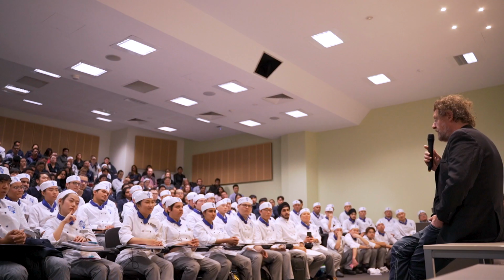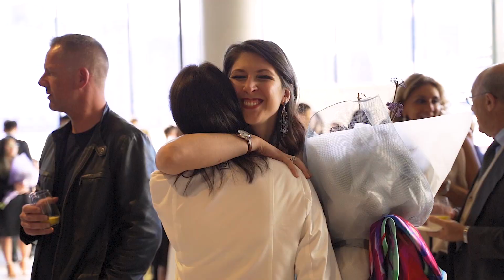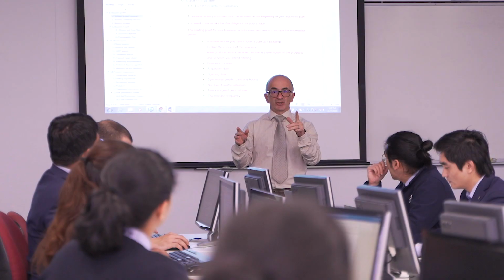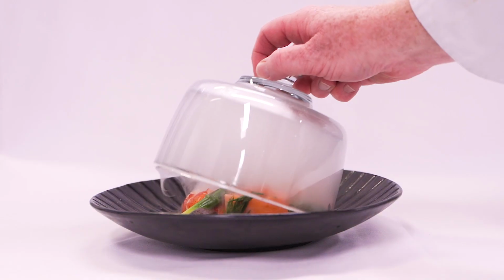The chefs who move into studying the Certificate 4, the Diplôme de chef de partie, they'll be mentored by significant chefs from our industry. With the Certificate 4 and the Advanced Diploma, this means that you have greater employability skills. It means that you are better trained, you have more experience, and therefore you are more likely to enter the industry at a higher pay grade.